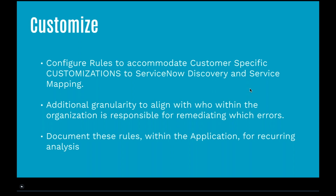But more importantly, take an example where you have your Windows infrastructure, it's US and it's global, and you have different teams that are responsible for remediating, troubleshooting, supporting those different parts of the infrastructure. As a part of discovery troubleshooting, you need to be able to have the granularity to know that these errors, these devices go to this team for help, for troubleshooting, remediating likewise, and these others go to the other team. And that level of granularity is something that you need to be thinking about when you are analyzing your logs.